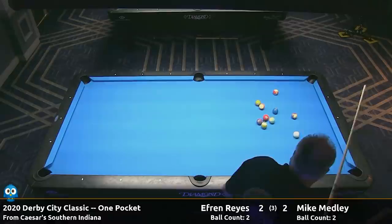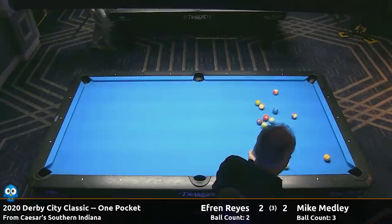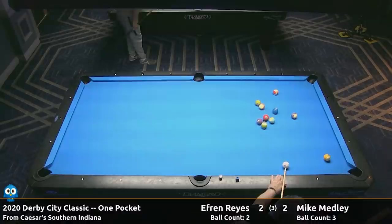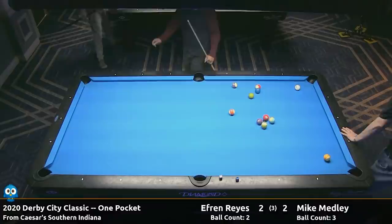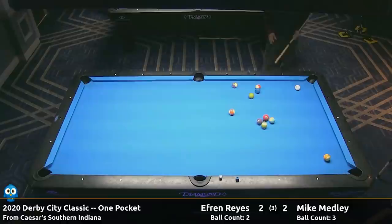I was just looking at that shot. What if he goes in and lets the stroke out? I think the 6 goes, the 13 goes, the 11 certainly goes. But he's got enough angle here to go right between. Oh, he's jammed it. That's going to hurt. So Mike got a lead for a moment here in game number 5. It's 2-2 in a race to 3.